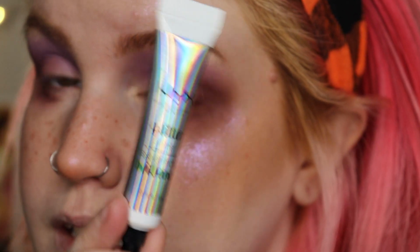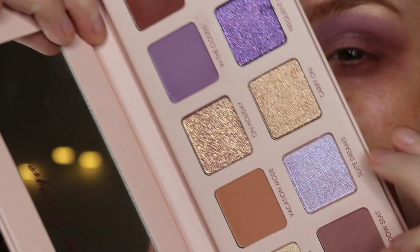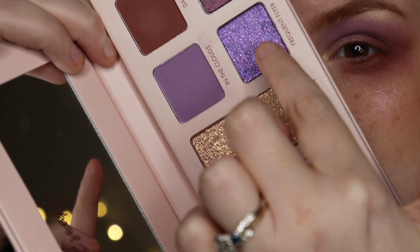Now I'm going to go in with the NYX Glitter Glue, and I'm just going to put this on my lid, and then decide which of these shimmers I want to put on my lid. So I think I'm going to combine this one and this one. I'm going to start with Sweet Dreams, which is that lighter shade.